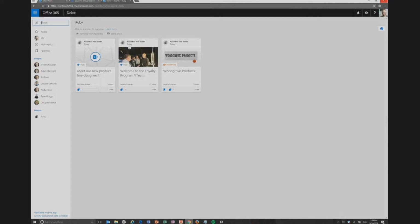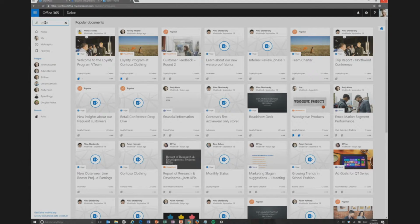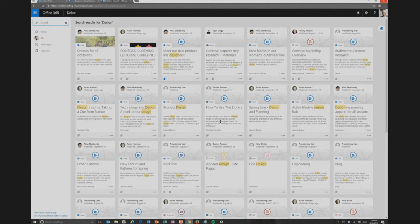That's right. Final thing, just from a core Delve, before we move over to the people side of it, is search. So I'm going to go back to home and type in design. And you'll see not only a normal search, finding everything listed and either tagged or having some element of the word design in it, but it's also going to do a spin of relevancy to Mark. So all those search results are now honed to what is most relevant to me. It's a little hard to see in the demo, but that's how it's built against the graph.